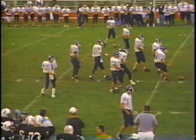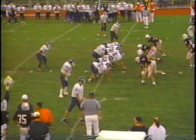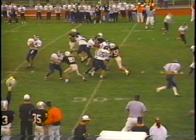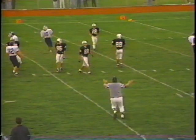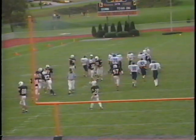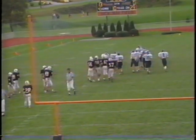3rd down and 10 for West York at the 29. Could be 2-down territory here. Shannonbrook, straight drop, good pass protection. Throws it across the middle, intended for Sam Miller, but thrown a little bit behind. And it's going to be incomplete and 4th down.